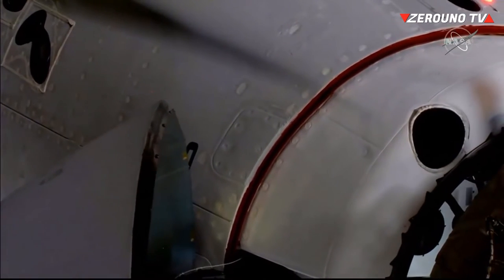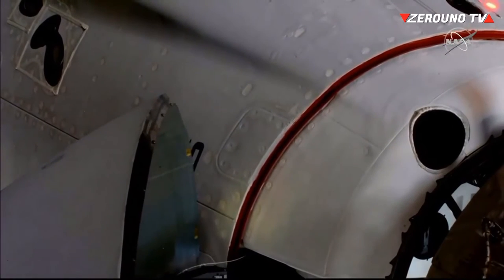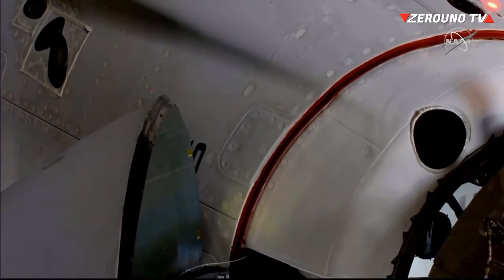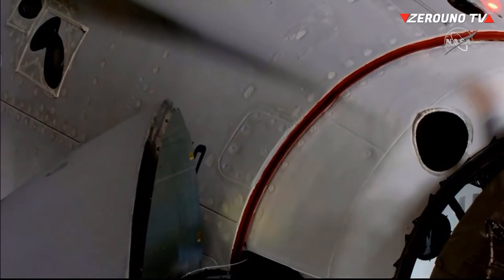Soft capture complete. Dragon is correct. Soft capture confirmed. Stand by for retraction and docking. And we just heard it, soft capture. We have docking. That coming at 7:16 a.m.